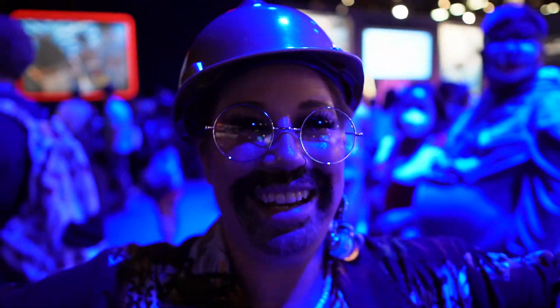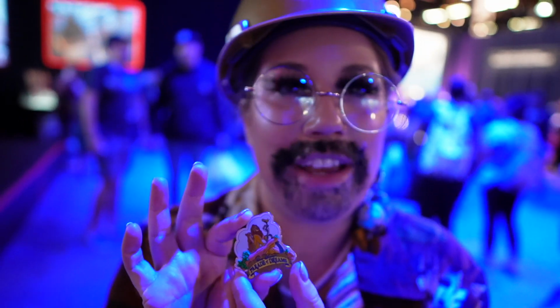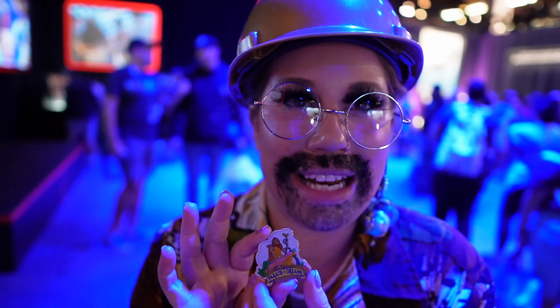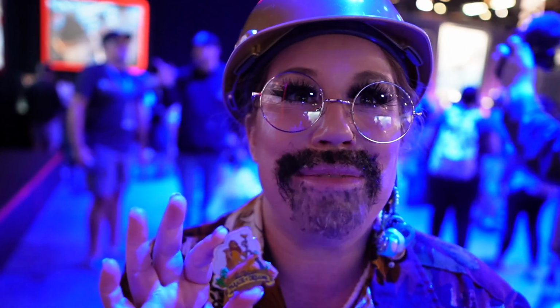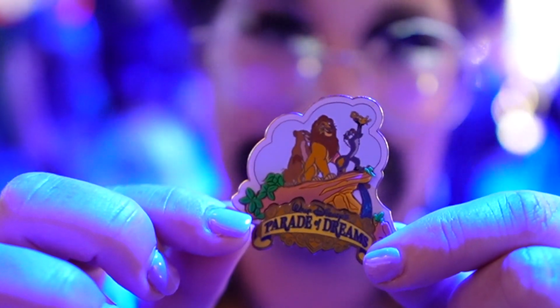I'm excited. I'm ready. A lovely Mouse Vibes watcher just ran me down and gave me this beautiful pin and said that it's gonna fit with my entire outfit and aesthetic today. I didn't get her name. She just came up to me and she said, keep up the good work. We love you. Thank you so much. This means the world and this pin is fire.